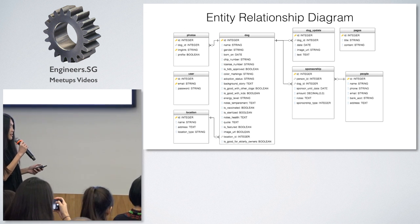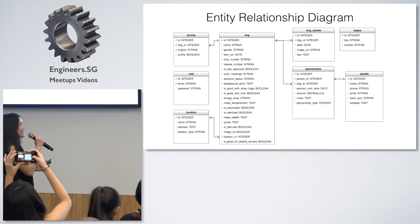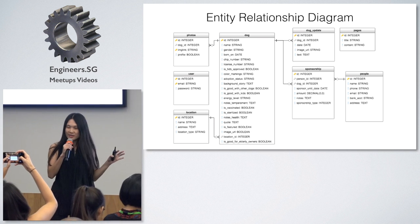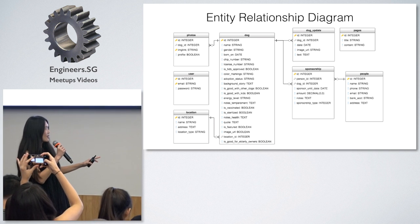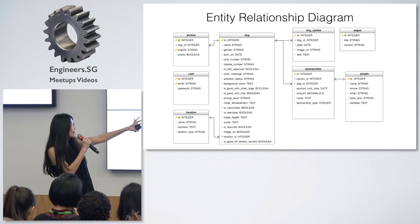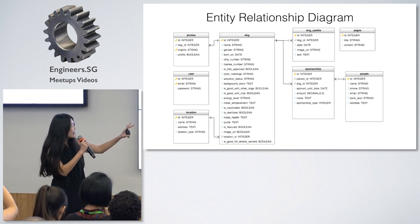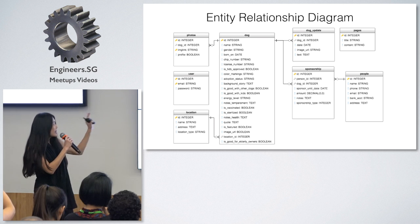Now this is the most interesting part of the application, the backend, the database design. This is an entity relationship diagram, a visualization of the database. At the heart of the database is a dog table, which contains all the information about the dog, the gender, the name, and so on. Everything stems from the dog table. Everything relates to the dog table.